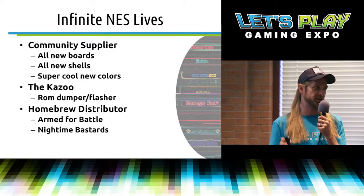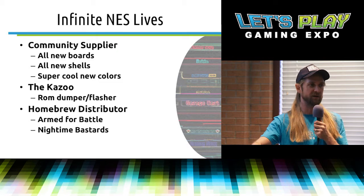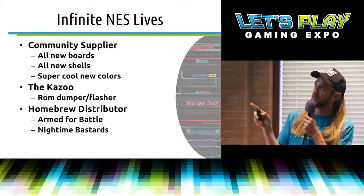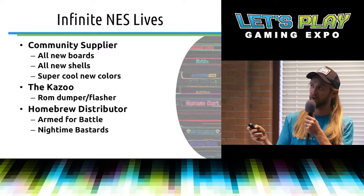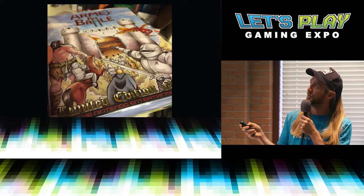And they also got what's called the Kazoo, which is a board that you plug your game in and it'll dump the ROM to your computer. So it's a good way to back up stuff. And then they also are a homebrew distributor. So that's where you would get Armed for Battle, the game I talked about earlier, or Nighttime Bastards, which was another homebrew game that you can only get from them. So there's Armed for Battle.